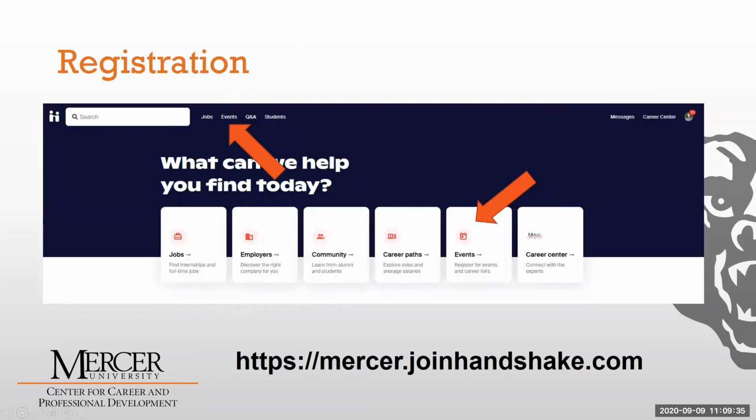So how do we register? Well, first thing is you want to log in to Handshake at mercer.joinhandshake.com. And when you log into the platform, you're going to be greeted with your opening page. And so there's 2 ways that you can get to the events to see the career expos and to register for them. You can click on the large events button that is located in the center of your screen, or you can use the events link that is up in the top menu bar.